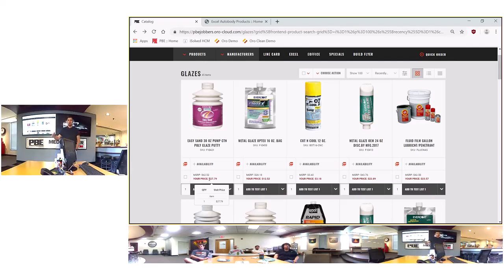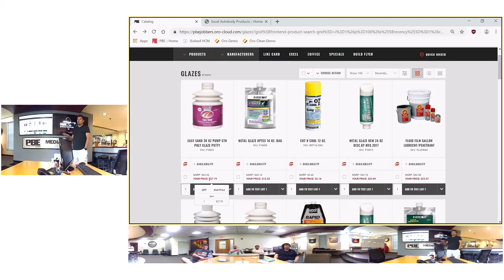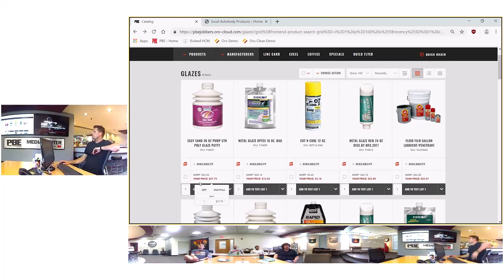Their lowest everyday price. In most cases, for most customers, this is going to be the lowest everyday price. That's just the way most customers are set up. But if we have someone who's set up on straight jobber and we have quantity buys in there, it will show them for them.